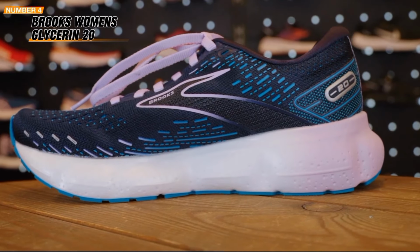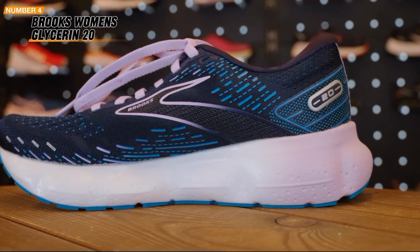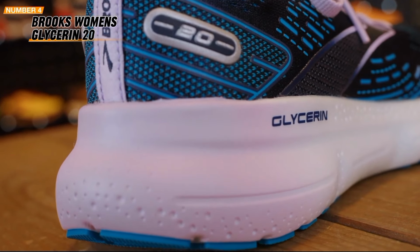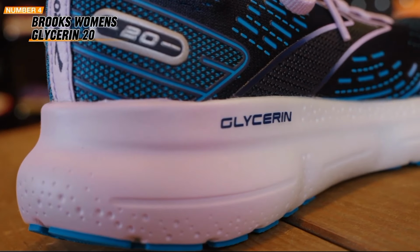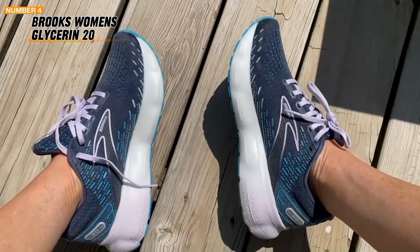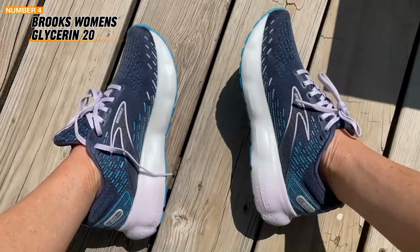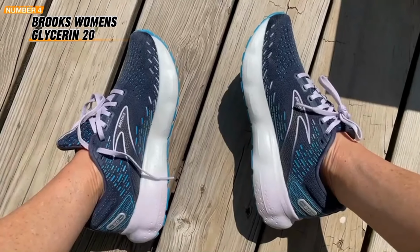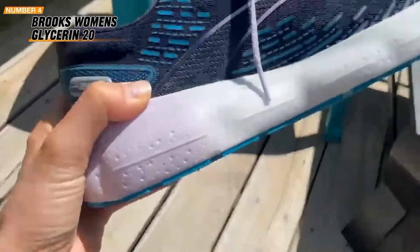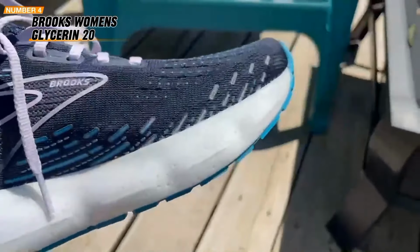Quality build. Crafted with a plush, breathable engineered air mesh upper, these shoes provide a secure fit. The soft textile lining and insole add an extra layer of comfort. Lace-up closure. The lace-up closure offers a precise fit, and the cushioned tongue and collar add extra comfort. Easy to pull on and off, making them super convenient.